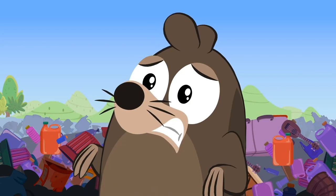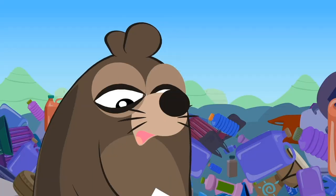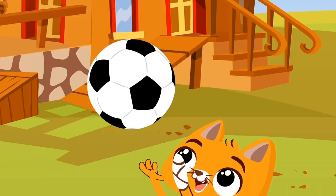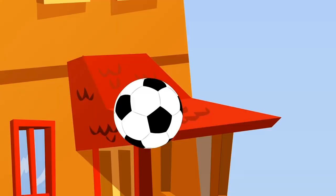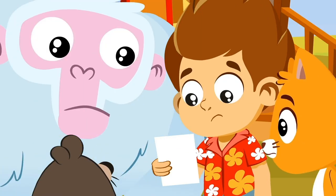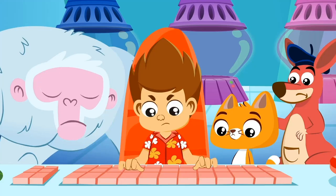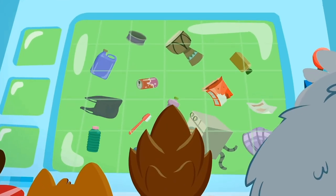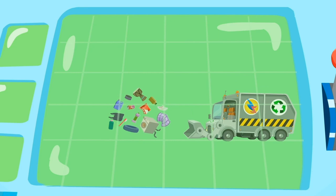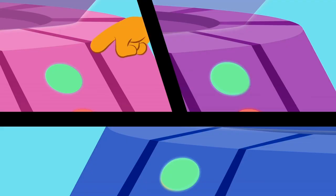Mr. Mole, look how Dr. Spooky and his henchmen have left everything. There those hooligans are. We need to get help. And here are the best superheroes in the world. Kids, kids, focus. Look, Dr. Spooky has done it again. Kit, show us the solution on your computer. Aha! We have to collect the trash and get it to the recycling center. To the transformation capsules!